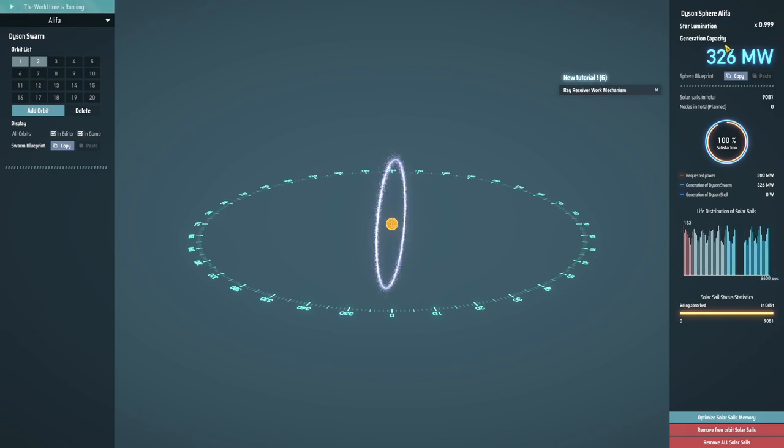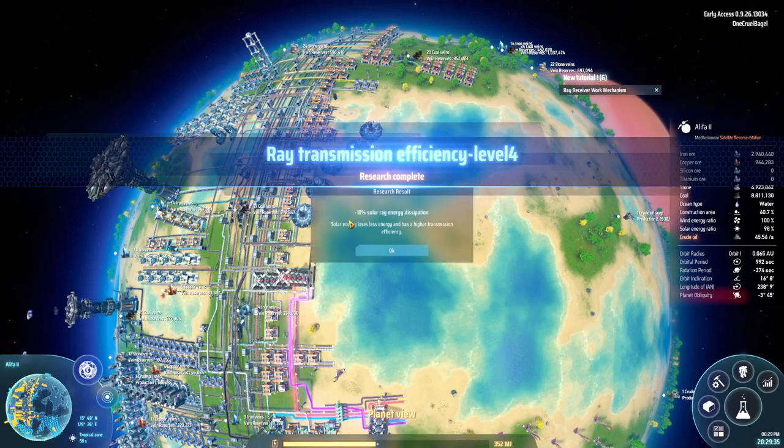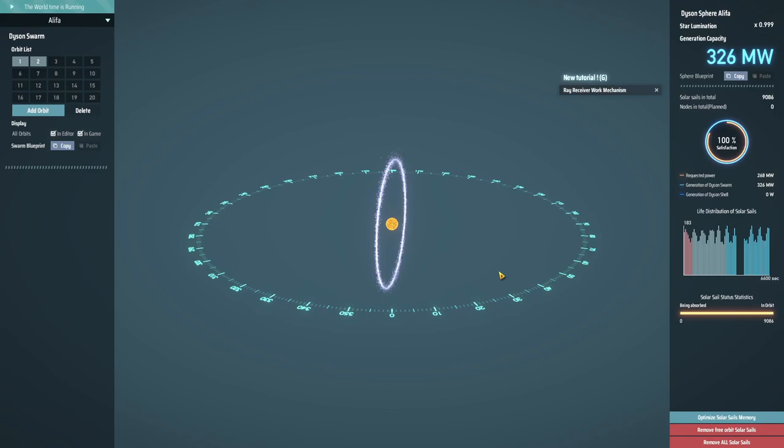We're producing potentially 326 megawatts, but I think the research I'm doing at the moment is, yes, improving ray transmission efficiency. There we go. So now we'll get a little bit more energy through. Now if we have another look at that, that should drop down again fairly quickly. Possibly even further, as we're seeing here, because we've now got an extra boost to the efficiency of these.